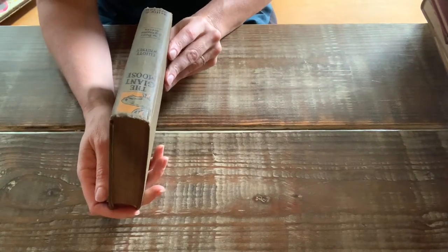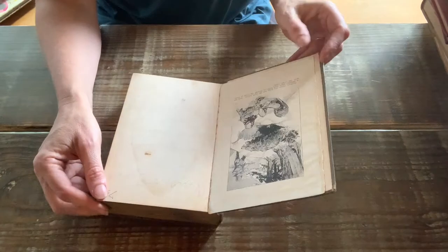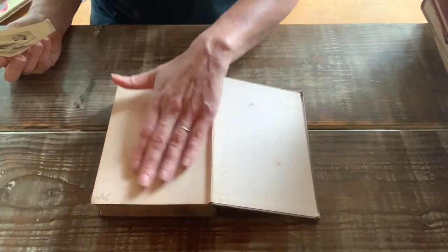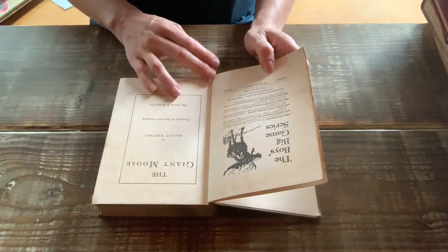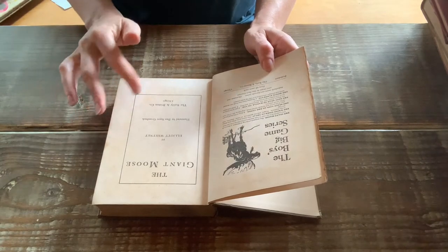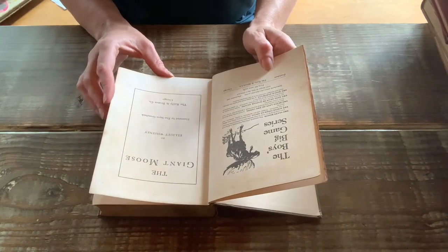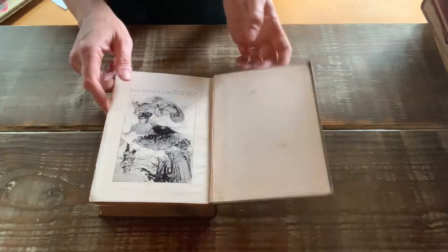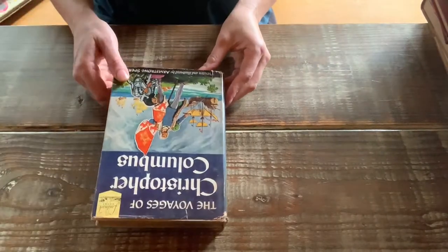We're going to start with The Giant Moose. This is by Elliot Whitney and it is part of the Boys Big Game series. This is a book about hunting, in a series of books about hunting for boys. It's got a pencil inscription here and this one loose page. I'm not sure where it goes in the book. The series started with The Giant Moose, then The White Tiger of Nepal, The Blind Lion of the Congo, The King Bear of Kodiak Island, and The Rogue Elephant. This one is from 1912.